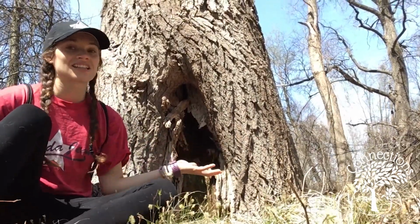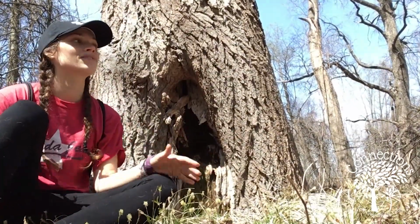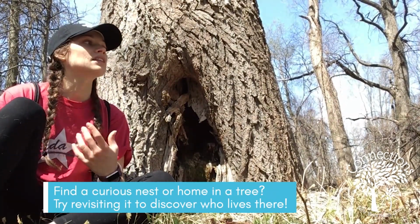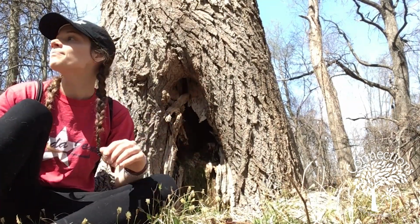So again, sometimes very easy to spot, but something that's so interesting to see, and maybe if you come back to it enough times, at different times of the day, different times of the year, you might be fortunate enough to see a little animal going in there so you know exactly what type of home it is.